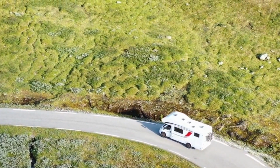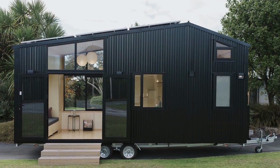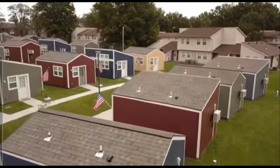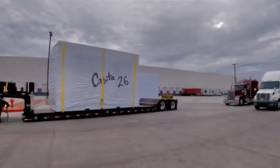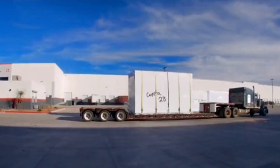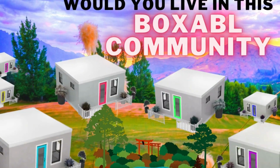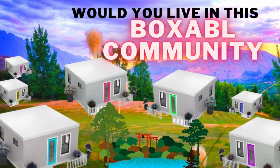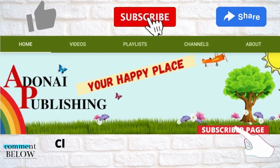With people beginning to look into less conventional methods for acquiring affordable housing, tiny house communities are popping up all over the world. And with Boxabl almost a quarter of the way done with their government contract, and soon on their way to completing a house every 90 minutes, a foldable home community sounds like the perfect project. So would you live in a Boxabl community? And what do you think they should include?